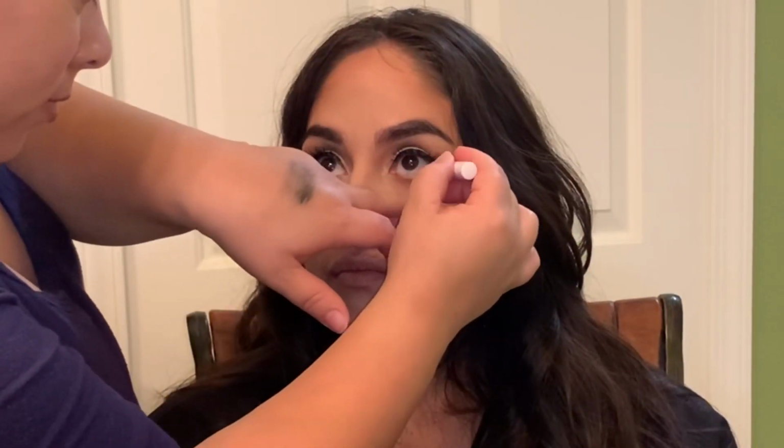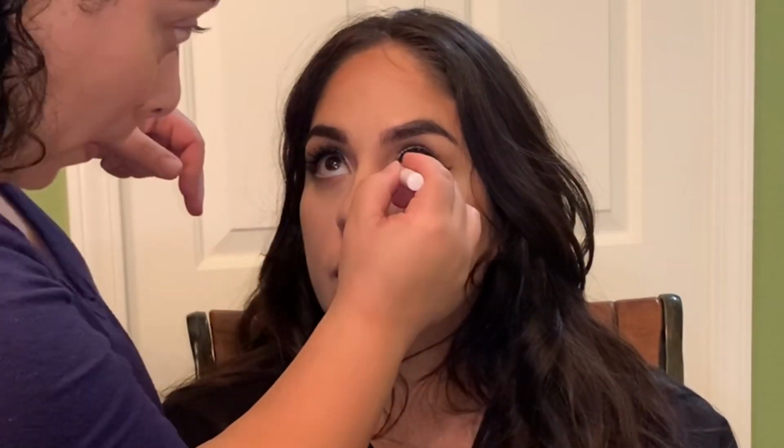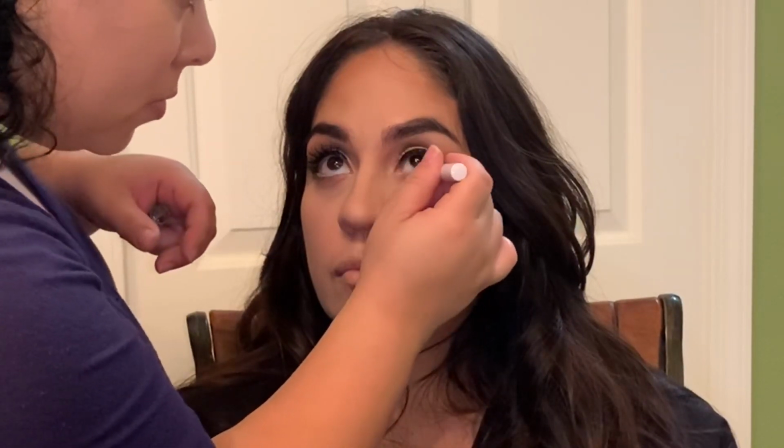And now I'm going in with my NYX white jumbo pencil in milk, because that's going to make her eyes pop even more and look so big and vibrant. She loved it too. She was like, do you have the white? I'm like, yeah, I have white. I will put white in your eyes, don't worry, in your waterline.